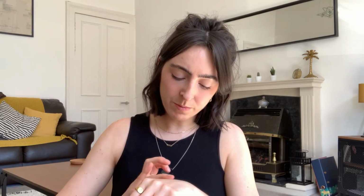Which looks as though it would be alright. Yeah, that's good. I think I've chosen the right shade. So I'm excited to try that. That was a bit of a splurgy purchase for me in terms of concealer because I don't tend to spend money on concealer, but I have, so I'm excited to give that a go.